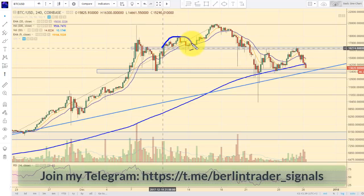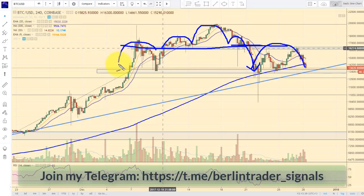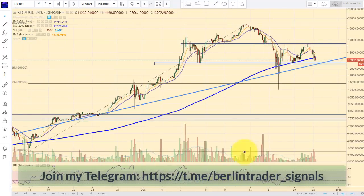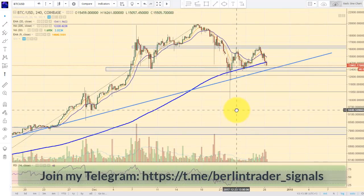So we had a mini head and shoulders here, which often happens: a head and shoulders within a head and shoulders. That head and shoulders broke and met its target objective, and now we are forming the right shoulder of a bigger head and shoulders. What's really interesting about this pattern technically is that it's playing out beautifully right now.